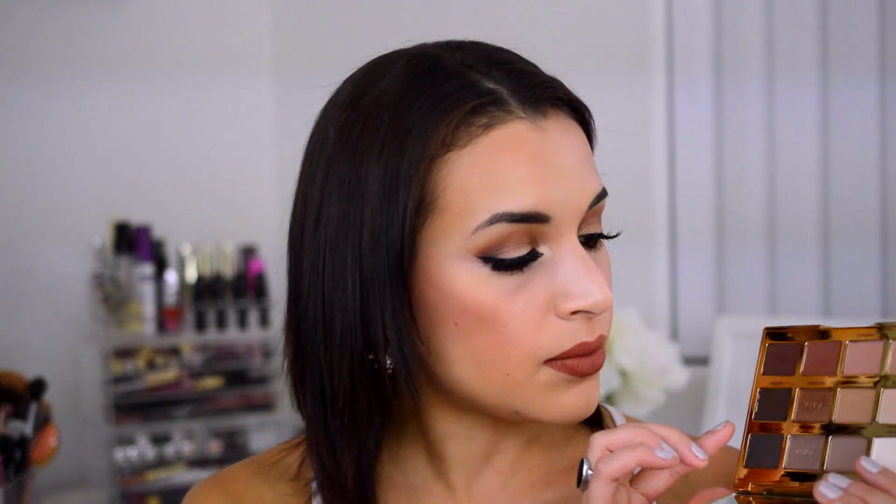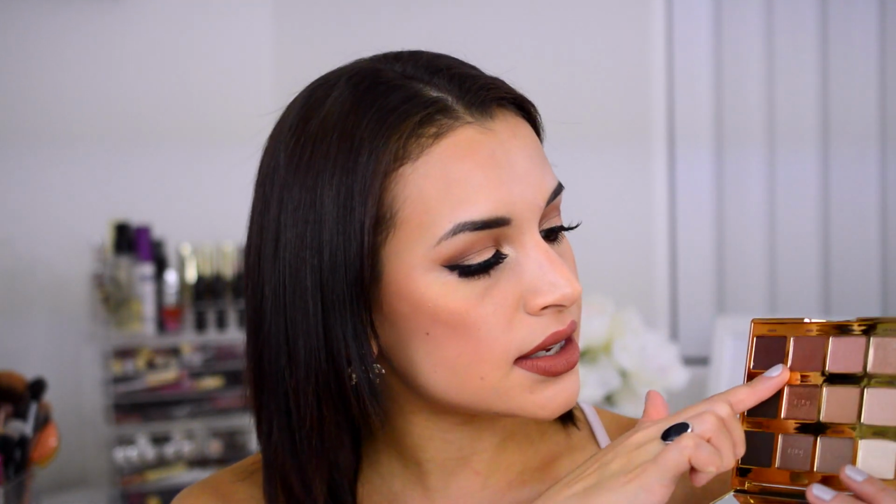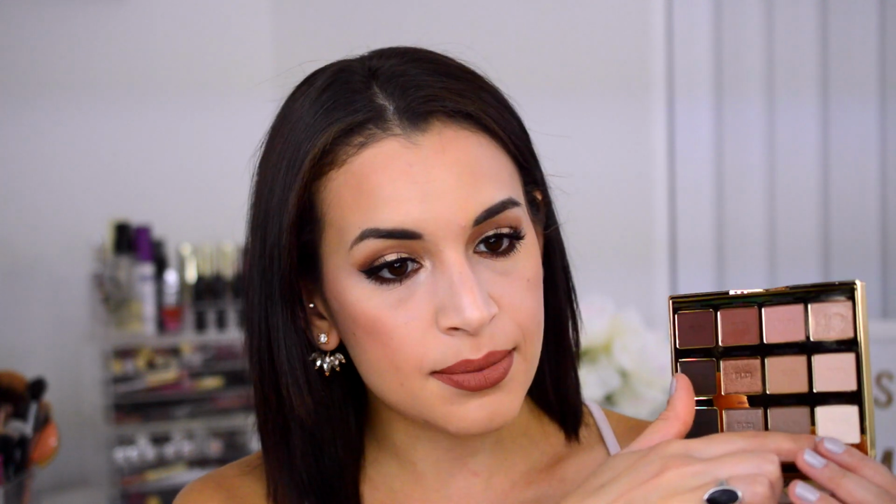So next, the palette I ended up getting is a Tarte Tartelette in Bloom palette. I just swatched it in stores, and I really liked it. The shade I have on my lid, I was kind of questioning when I put it on today because I am wearing a lot of the shades in the palette today. Right now I'm wearing this shade on my lid. I'm wearing these shades and this on my brow bone.